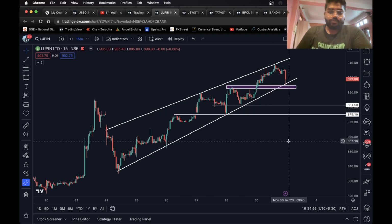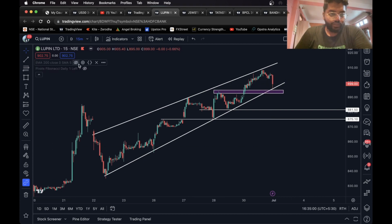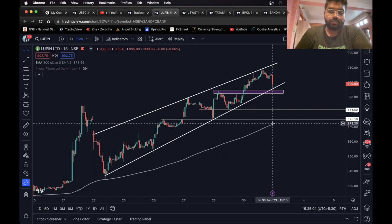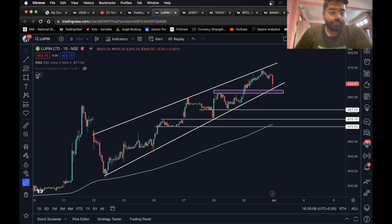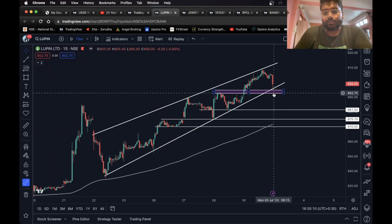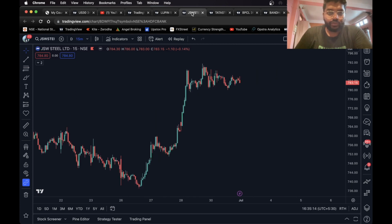Very simple, totally based on price action. If it breaks, I'll just check for 200 EMA also. See, 200 EMA is also here, so you can consider 200 EMA as your final target. We also have a level over here also. Very simple. Once it sustains below this level, a short entry can be taken, and these are the targets. Moving on to the next one, we have JSW Steel.